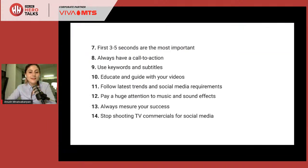Seventh tip is you should always remember that the first 3-5 seconds of your video are the most important, especially for promo videos, because it's the only way to grab your client's attention. If you miss those 3-5 seconds, you will lose the people. So make them very engaging, use some big text, some fast movements which will grab their attention easily.